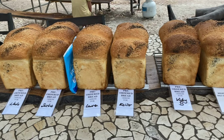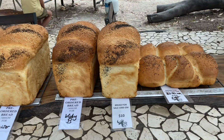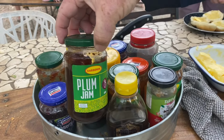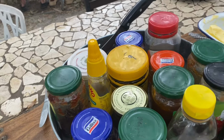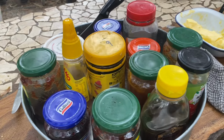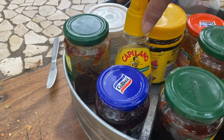And they bake fresh bread too. I've ordered mine. There's mine, Vicky B. So now we've got to choose what topping we want. Plum. Apricot. Vegemite. Rosies. Yeah, I like rosies. Although I do like Vegemite. We might have a day off from Vegemite. You don't want honey?